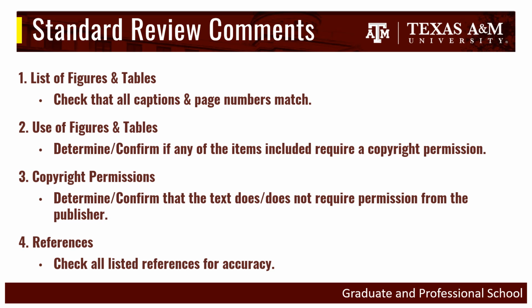We at TDS cannot tell you definitively whether you need copyright permissions, although we can help guide you to some resources that may provide answers. For example, many publishers will have a statement on their website saying that the material can be reused for an academic purpose.